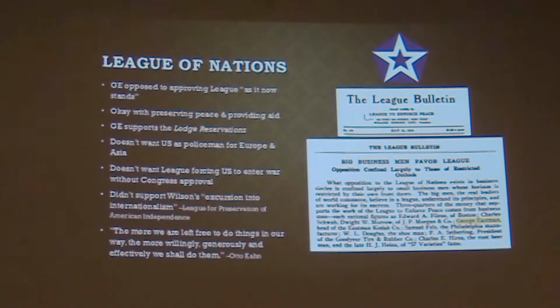But as the details of that League of Nations were worked out, Eastman flipped. He became opposed to the U.S. entering the League of Nations under those specific clauses. George Eastman loved the idea of preserving peace. He liked the idea of the United States providing aid. But ultimately, George Eastman supported the Lodge reservations, a scheme by the Massachusetts Republican Senator Henry Cabot Lodge. If you want to Google that sometime, look up the Lodge reservations. It was a bunch of Republicans in Congress that were willing to join the League of Nations, but with these reservations, and George Eastman did support those reservations.